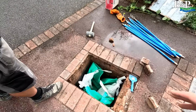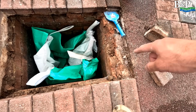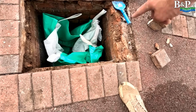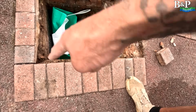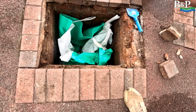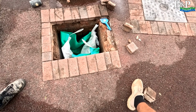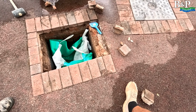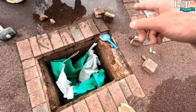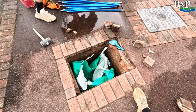Okay, so that's the clean-up operation done. What we're doing now is breaking. You see where the bricks have all perished, it's allowed the manhole to slip. So we're going to break these off, set these block pavers back on, then set a new lid on top with builders, and then we're going to have to float concrete around the manhole, unfortunately. I think originally the driveway was concrete when these manholes were set, and they've had a skim of tarmac on top. But these lids are built for concrete, so there's no other way of doing it really.